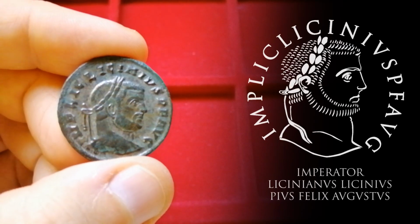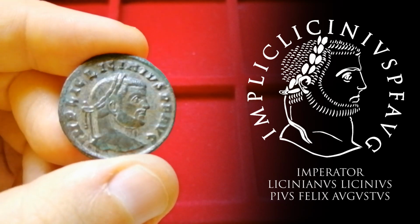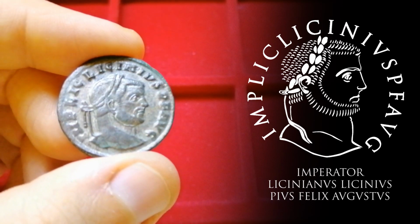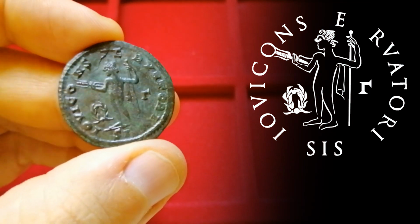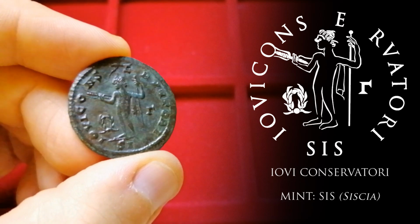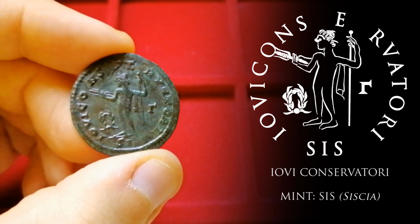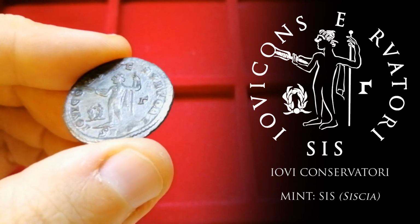On the obverse, we see Licinius' bust and the legend Imperator Licinianus Licinius, Pius Felix Augustus. The reverse features a somewhat cartoonish and skinny Jupiter, holding a thunderbolt and a staff. The legend, Jovi Conservatori, asks for Jupiter's protection over his reign, which didn't turn out really well for him.